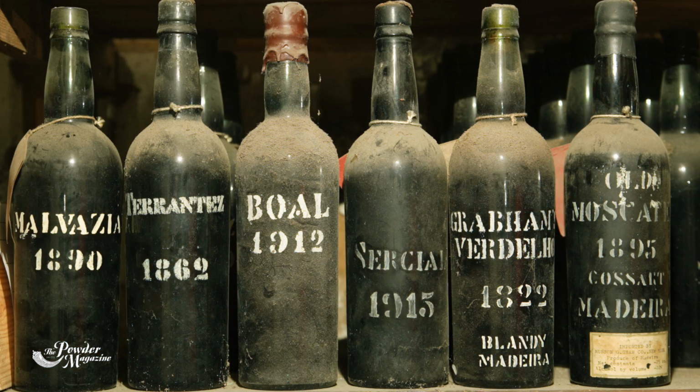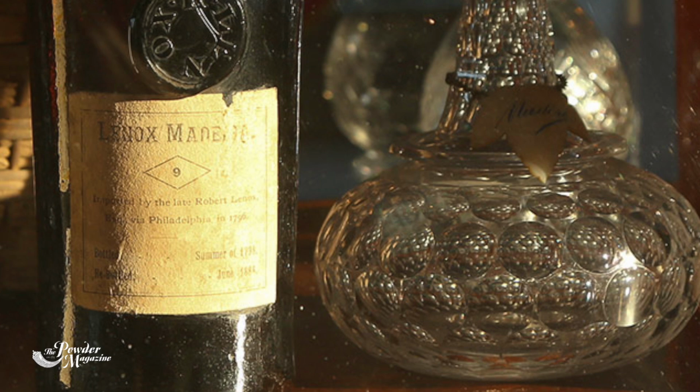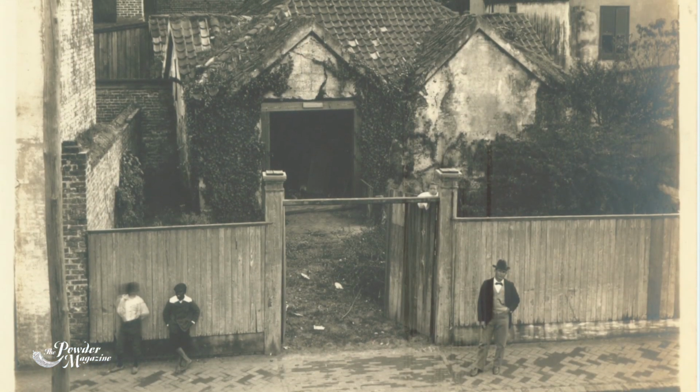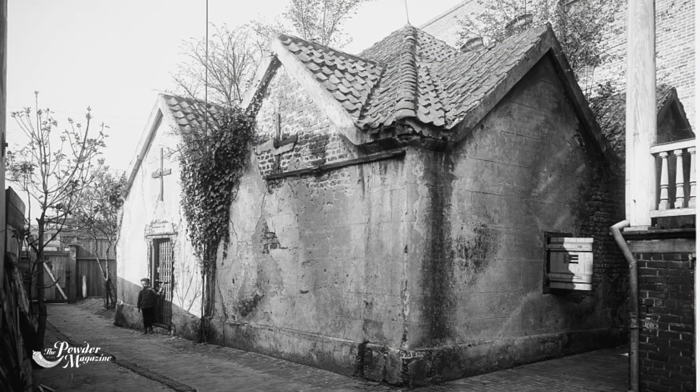Perhaps the most intriguing use of the building during the 19th century was as a Madeira wine cellar for the Manigault family. We know from this inventory that Charles Manigault stored his prized collection of thousands of bottles of Madeira here. Madeira thrives in heat and humidity, but it didn't fare too well during the Civil War, as soldiers from both sides helped themselves to Mr. Manigault's treasure. By the turn of the 20th century, the Manigault family stated that the building was in ruinous condition, and they felt that, quote, the time had almost come when it must be removed altogether, end quote.